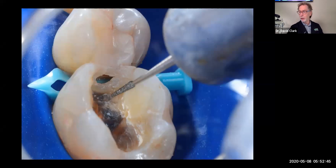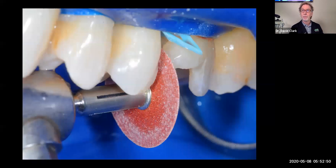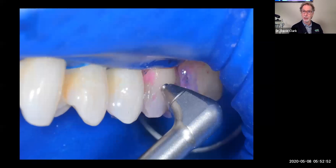So this is this little Christmas tree burr that we use to actually break the cavity wall. We'll disc the neighboring tooth to optimize the contact. Once the cavity prep is finished being prepped, now we blast. We blast the outside and the inside.